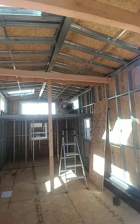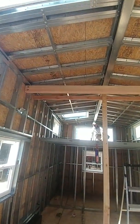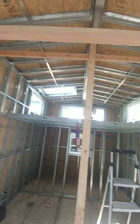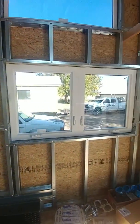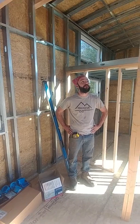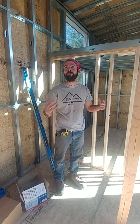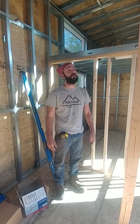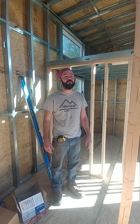Wow. Got 2 sleeping lofts, main level bedroom. It's designed for a family of 3, so they each have their own bedroom, plenty of space, big bathroom, big kitchen. So they basically wanted, per their request, to get as much living space, square footage wise, as they could for their family. That's amazing. So they're maxing it out for sure. So it's one of the larger ones we've done.